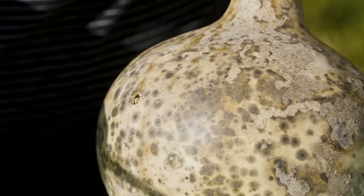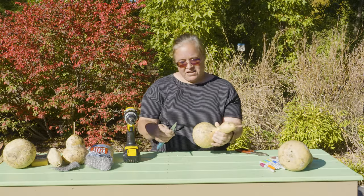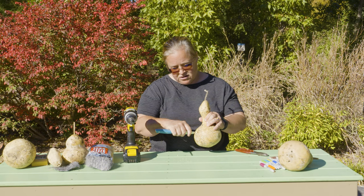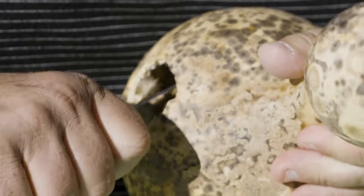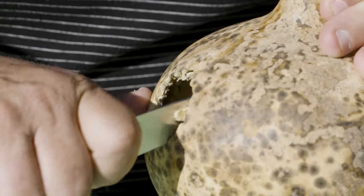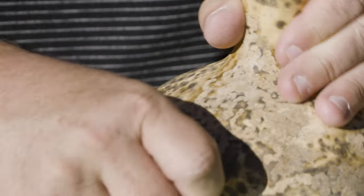So I just put a starter hole in here. And then I'm going to use a paring knife. You could use a pocket knife. And you're going to make the hole bigger. And you're just going to keep making the hole bigger until it's the size you want. Now, if you have a really thin-shelled gourd, it might break. So you're going to have to be careful doing this.